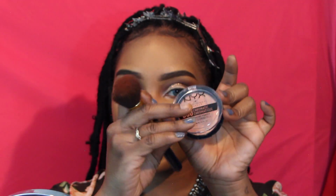For blush, I'm going to be taking this NYX Duo Chromatic Blush in the shade Synthetica, and I'm putting that right on the apples of my cheeks. Love this blush. Look at this blush, you guys. It's so pretty. It's kind of like a peach, but then in a different light, it looks like a highlight. Oh, it is so pretty. I look crazy, like, so crazy.